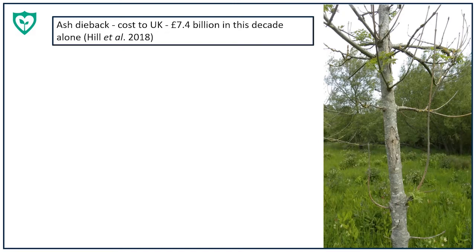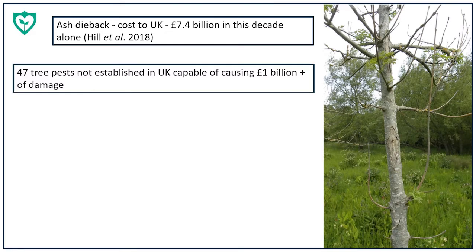In terms of pests and diseases that have arrived in the UK, probably the most prominent one of the last decade is the ash dieback fungal pathogen that has been estimated to cost the UK £7.4 billion in this decade alone. That's looking at it from an economic, social, and environmental perspective. The same paper that estimated the cost to the UK of ash dieback also identified 47 other tree pests not established in the UK capable of causing £1 billion plus worth of damage to the UK.